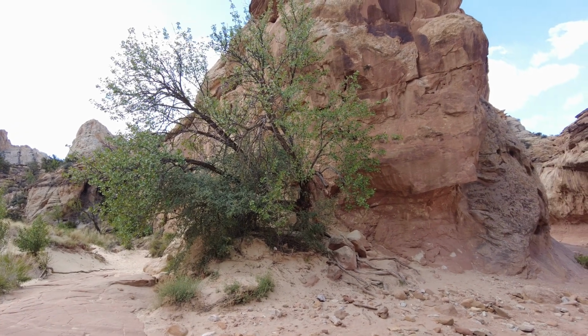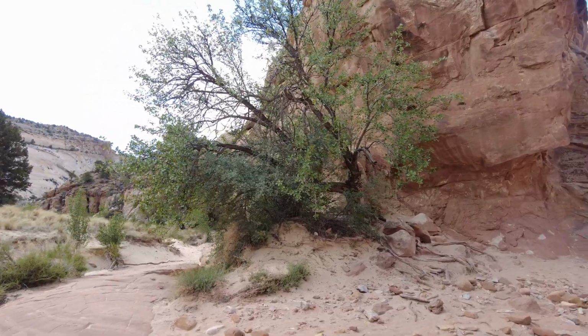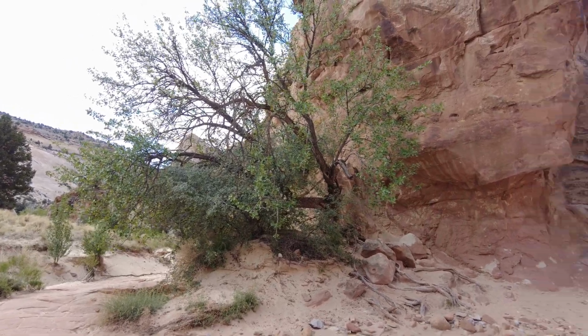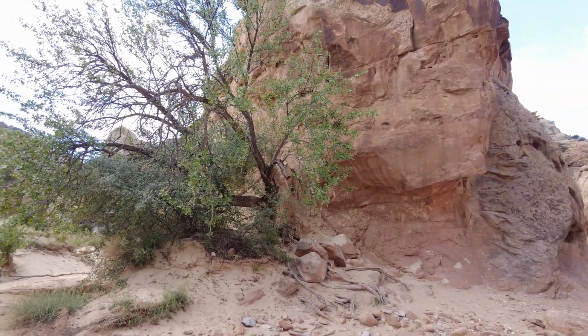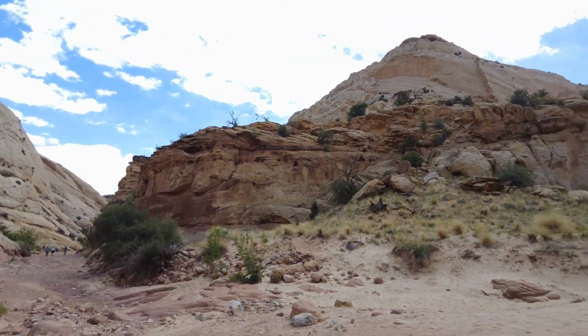Beautiful tree here. Don't know what kind it is necessarily, but just the growth form of it is really interesting. What a harsh environment to live as a tree. But nature always finds a way, and that's the amazing thing.